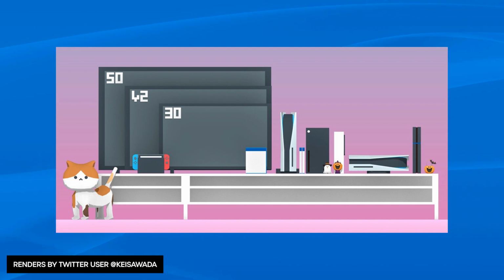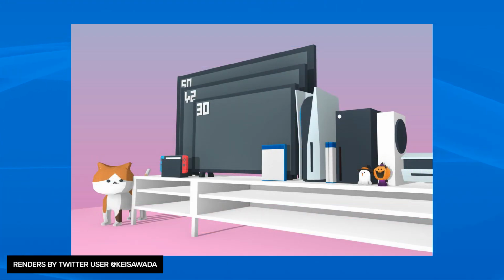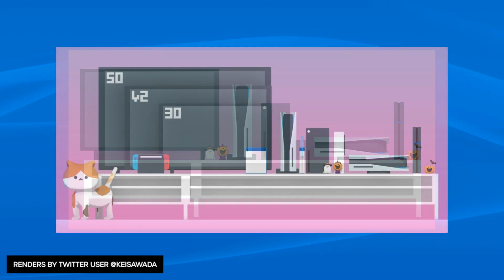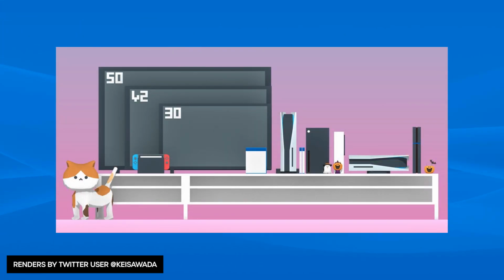We can see from these pictures that the PlayStation 5 is about 3 times as tall as a Switch when docked. It's just a little bit taller than a PlayStation 4. Compared to its direct competitors, the PlayStation 5 is around 89mm taller and 110mm deeper than a Series X. The Series S is about a third of the width of the Series X, so the PlayStation 5 is way bigger than the Series S.